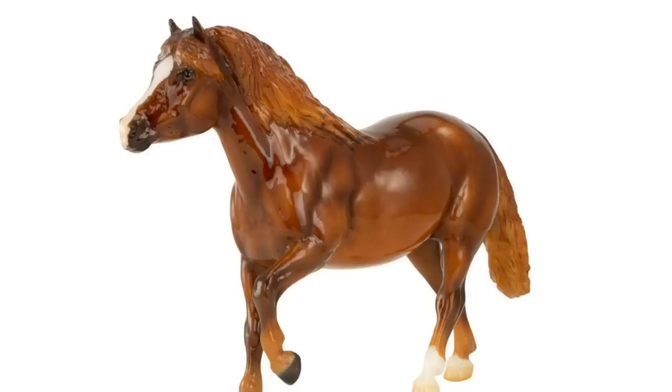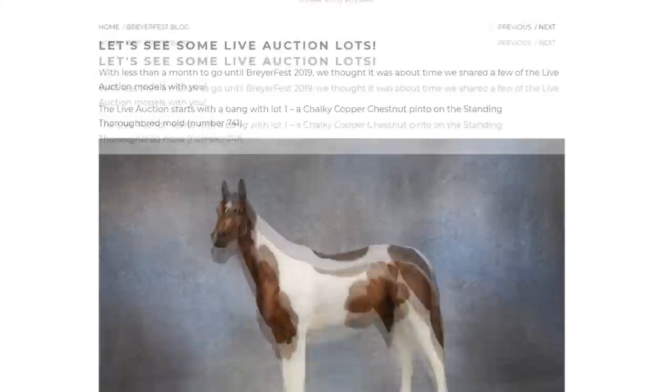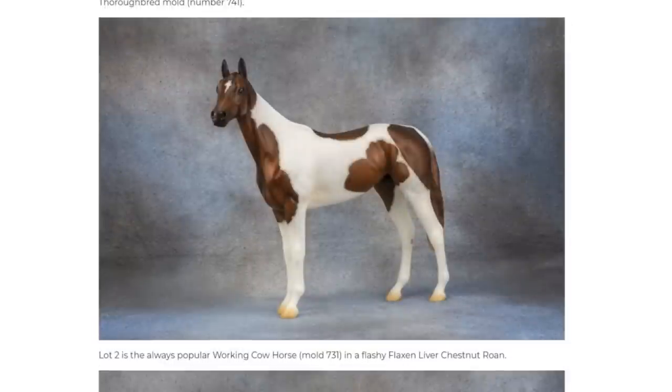So, whoops, why are you still on this page? Get out of here. Alright, so first live auction models here: this is the thoroughbred guy on the Emerson mold.